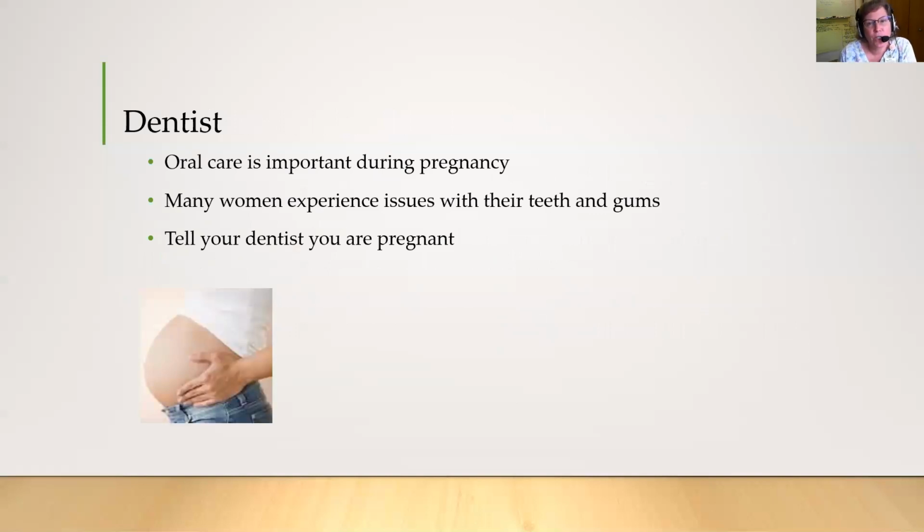Oral care is very important during pregnancy. Your teeth and gums can be affected by the pregnancy hormones, especially your gums. They can become really fragile and they can bleed often, especially if you're flossing or brushing your teeth. So you want to make sure you continue to take really good care of your teeth and gums and make sure you go to the dentist during your pregnancy at least once. When you do, make sure they know you're pregnant and they can take the proper precautions.